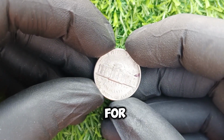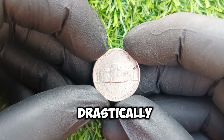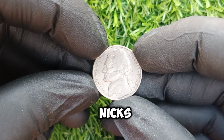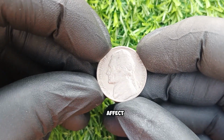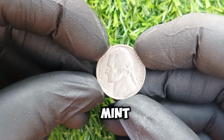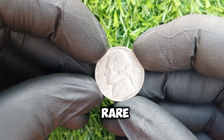Collectors often search for mint state examples of the 1982 mintmark nickel because wear drastically reduces value. Even minor scratches, nicks, or discoloration can significantly affect the coin's market price. Coins preserved in original mint condition, with sharp details and full luster, are exceptionally rare and highly prized.